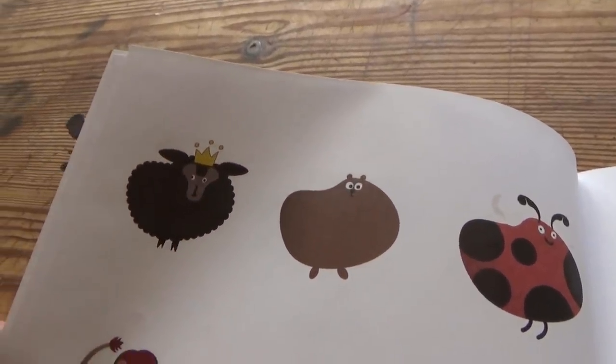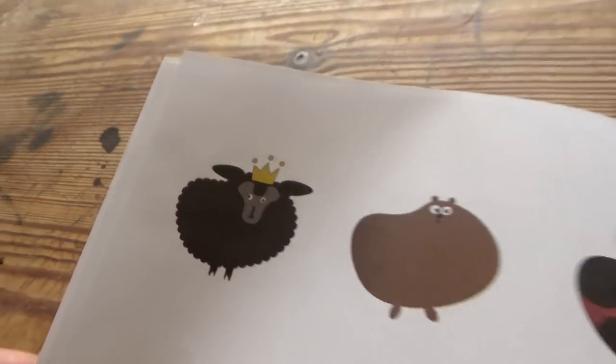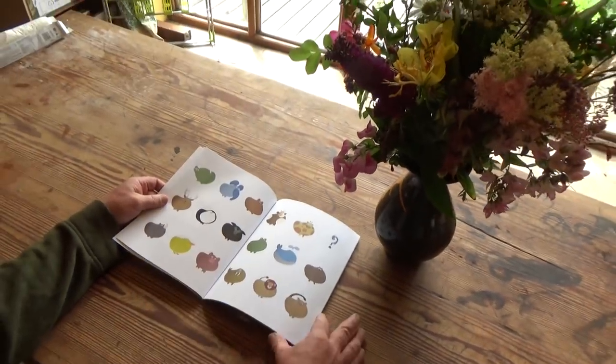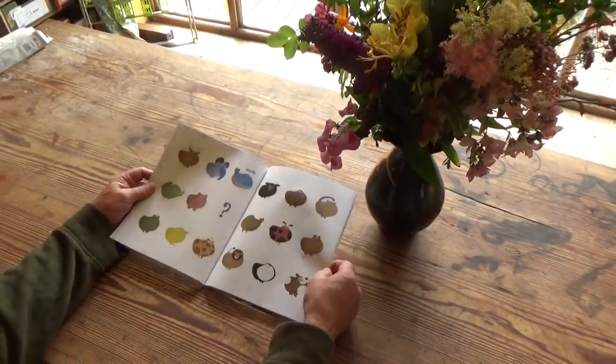So it's a cleverly thought out book, and Liam wrote it, which is amazing. Except there aren't any words, except for the first few words. Yeah, but that makes it even easier. And well done, Liam. And go, everybody go and buy one.